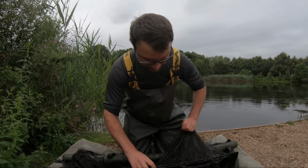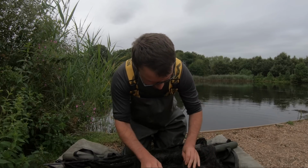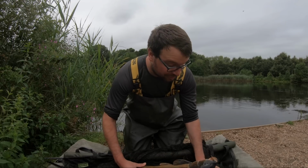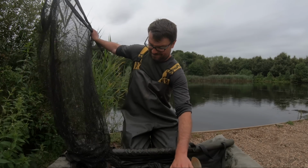Well, here we go, one last time. Let's look at our prize. Possibly the best looking mirror of the session. I think so. I think the pick of the bunch had to be that common. As I say, one of my biggest ever commons, because I've not really had much luck with big commons. Last year I lost what could have been a 30-pounder at the net.